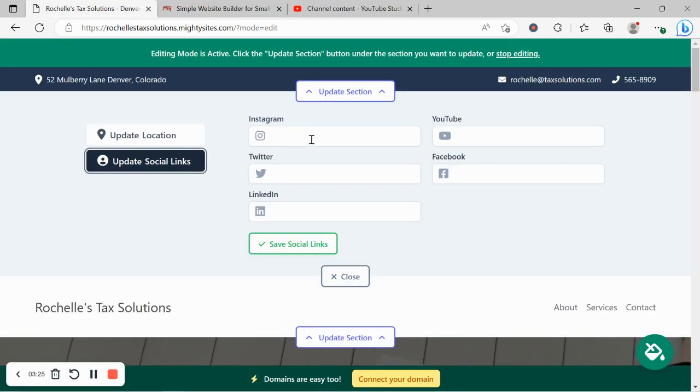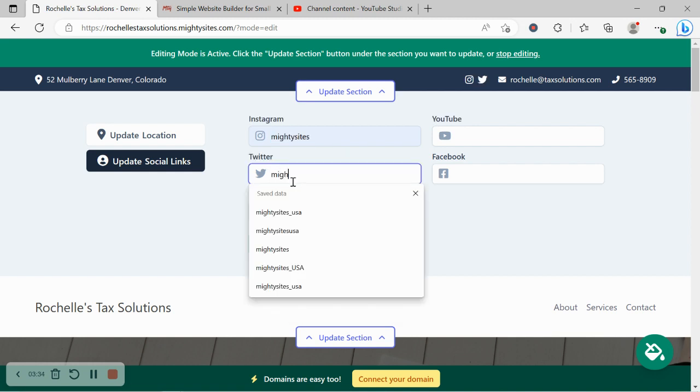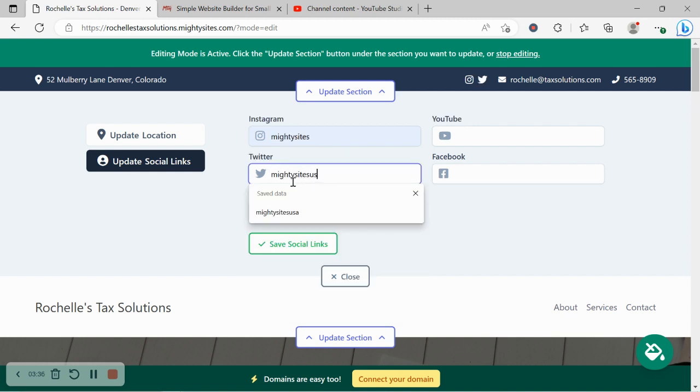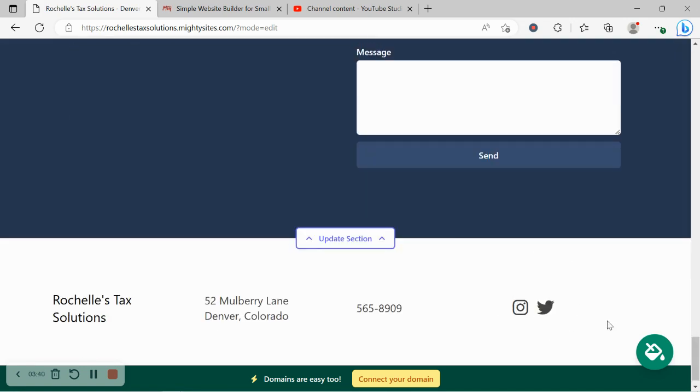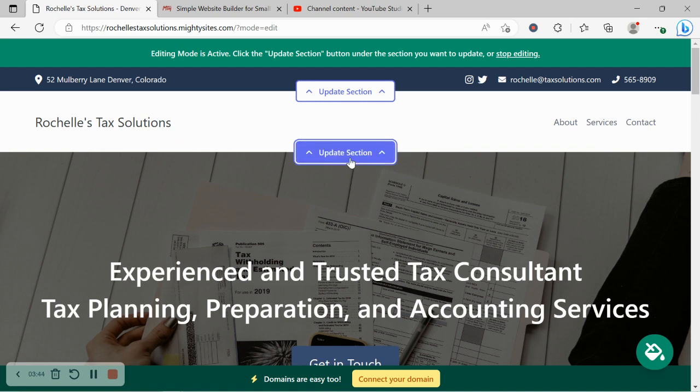Let's head on over to update social links. Over here, you can put in the various social media platforms your business is active on. Icons will be displayed at the top as well as the bottom of your MartySites website so your customers can easily give you a follow, get some engagement going, and see what your business is up to.